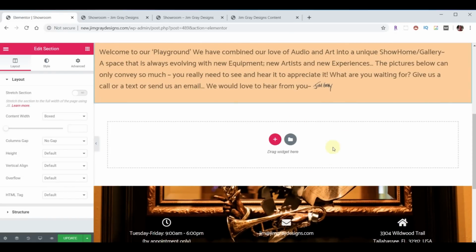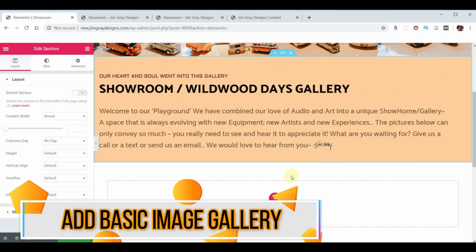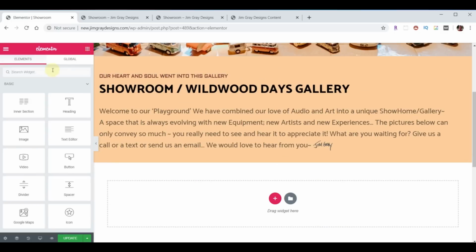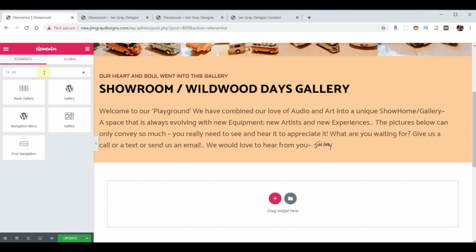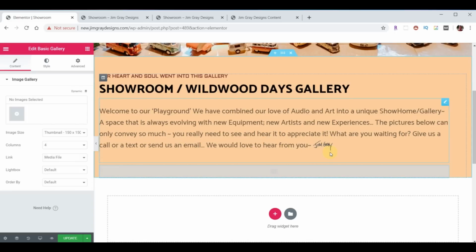And now, here is the completed page, except it doesn't have a gallery in there. So let's add a gallery to this. And we can add it inside of here. So I'm going to go to my widgets. I'm going to type in gallery. And here's the different types of galleries. We're going to do the basic gallery because that's the one you have access to for free. It actually works fine. There's really no reason to complain about this. I just like having access to the other one if I'm going to get it anyway. And so now I can enter my gallery pictures.